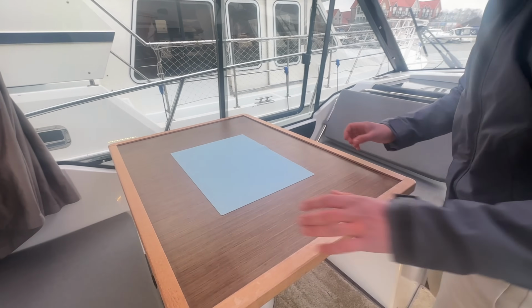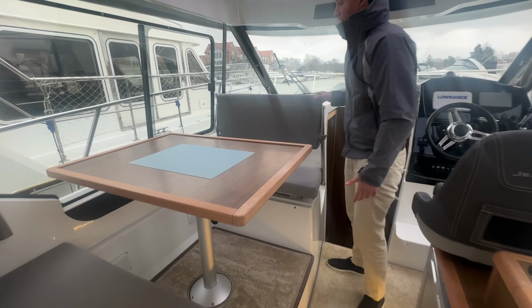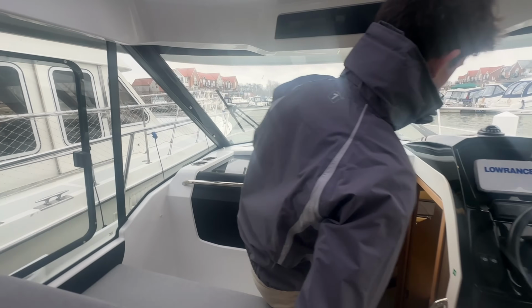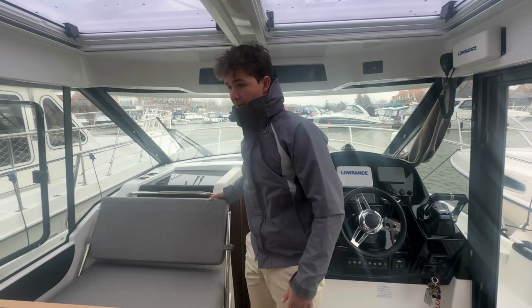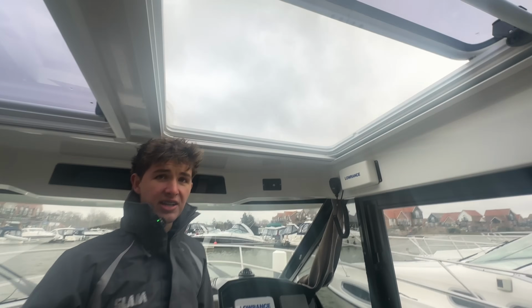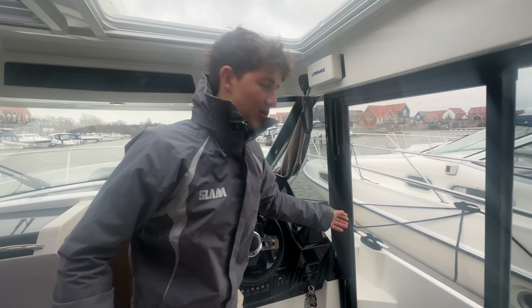Coming on to your saloon / seating area, it's a very comfortable place to be, as well as you've got the multifunctional forward facing seat, so when navigating it's a nice co-pilot seat. It just allows you to look out and then folds away easily. Above my head you can see as well we've got plenty of natural light coming in. These also do open nice and easy, and that just allows for some more natural ventilation. Leave that there for now, get some cold air coming in.